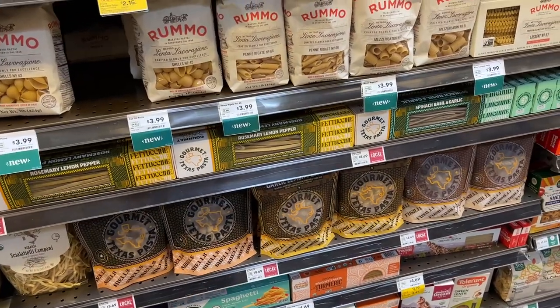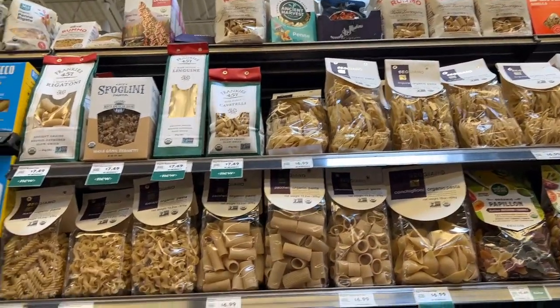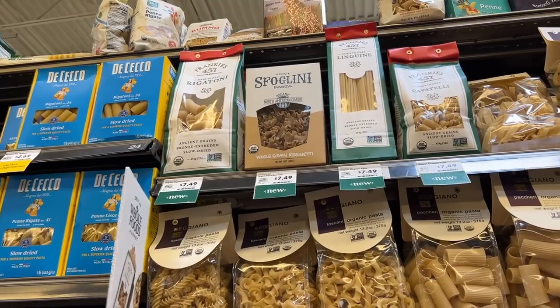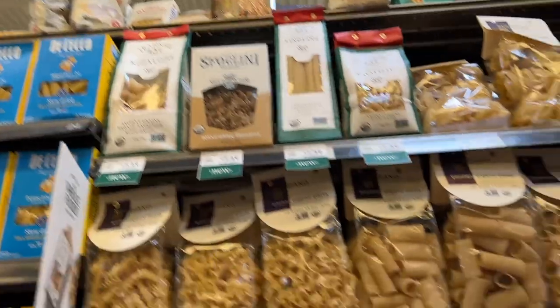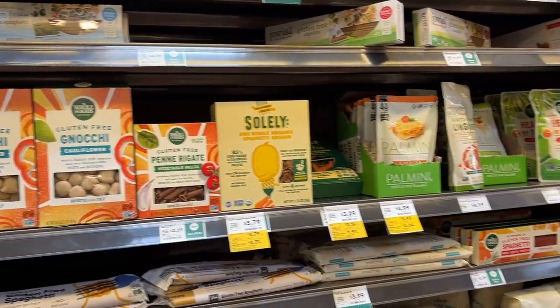Ooh, gourmet Texas pasta. Silly Jerry. Yep. From Seinfeld. Look at that rigatoni up there. Oh, yummy, and gnocchi, gluten-free gnocchi.